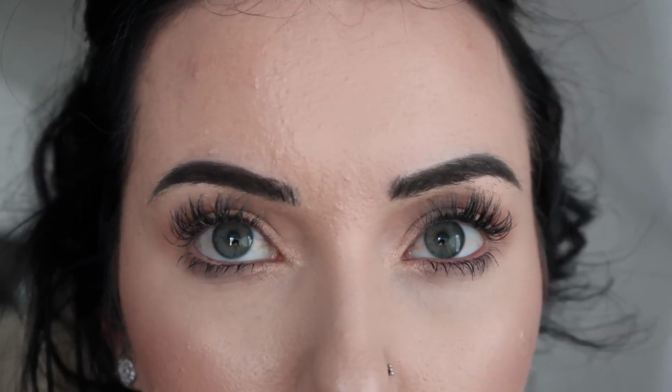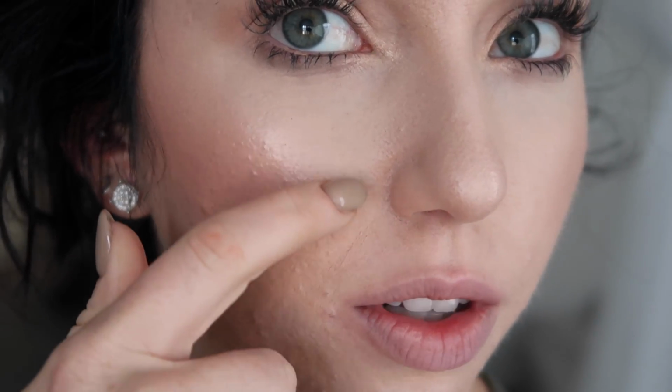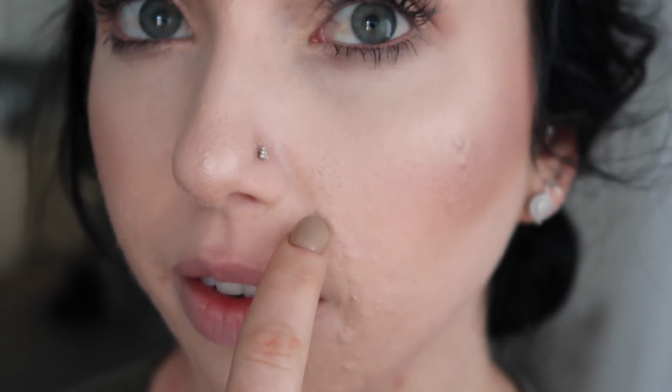My forehead doesn't look bad. It definitely has looked a little more natural, but yeah, you can see the creasing around my upper lip, and then just around my nose it looks definitely heavy right here.